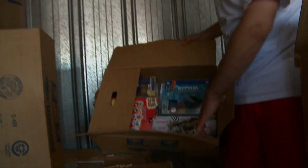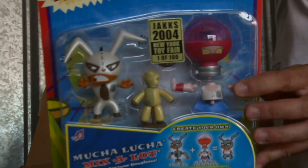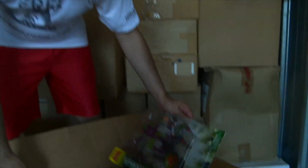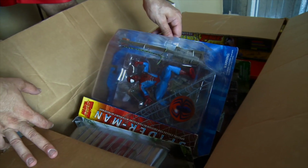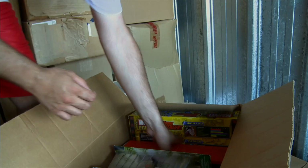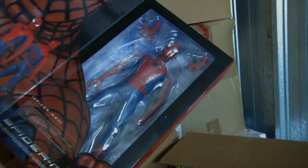Sports action figures. This is an extra Ice Saber. Jack's 2004 Toy Fair, 1 of 100 Mucha Lucha action figures. I don't know why I would have it. These are the Marvel Selects action figures, Green Goblin and Peter Parker from the great John Romita Jr. shop. Ghost Rider. I think that looks like Ultimate Spider-Man. Brood and Skull. A Metacom toy. Super articulated movie Spider-Man figure from Spider-Man 3.